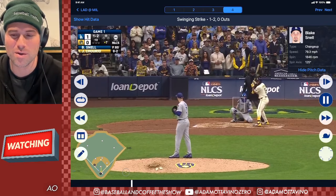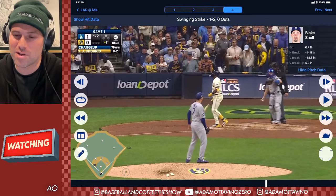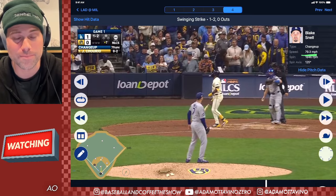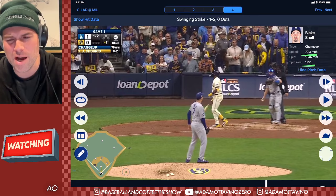Ooh, this one even slower. Also showing ability to toggle the speed on the changeup. This time, that was super intentional. This was incredible. This is next level. 79.3. 5.3 inches of vert. So, pretty droppy for him.